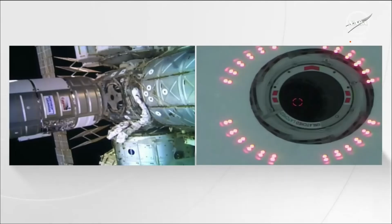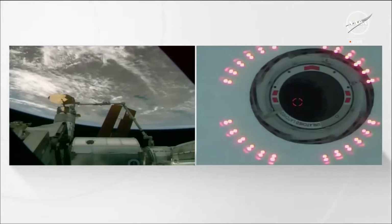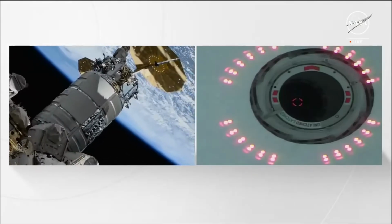And we just heard from our robotics officer here in Mission Control Houston that we are about 5 minutes away from installation. We have received the final go from the flight director to install Cygnus.